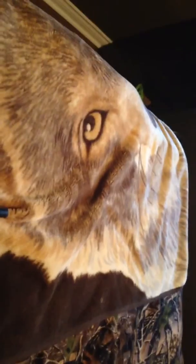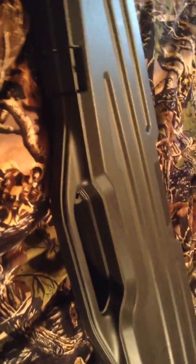The camera's not focusing. There we go. For you guys that don't know pellet guns, a Ruger, I believe, is one of the best makes there is. I keep it in this gun case that you could probably put a .308 in, but I don't. Pellets, see? Pellets in there. Okay, so here it is.